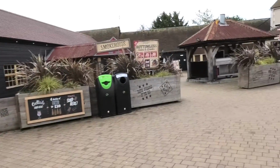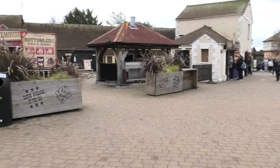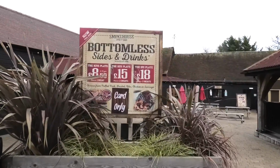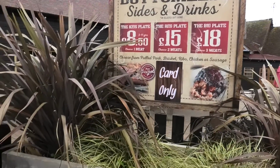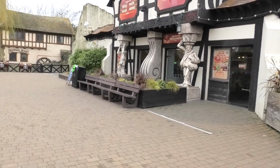So they've changed it. It's now bottomless sides and drinks. You go up, it's a bit like a carvery. You get your meat, like Toby Carvery. Yeah, and you put your stuff on. Okay, that's interesting. Keep going back. So it's changed. It's more of a trial for this season. We might have to give this a go later on in the season, because I love me a pulled pork. So yeah, you choose your meats, how many meats you want, and it's literally just go up and help yourself. Okay. And this is the food fact for the day.